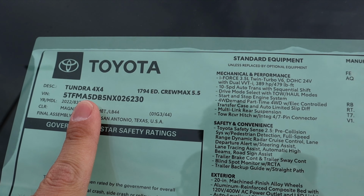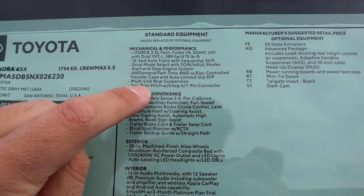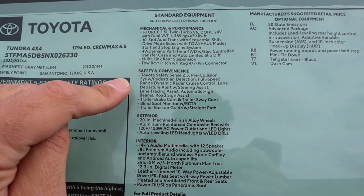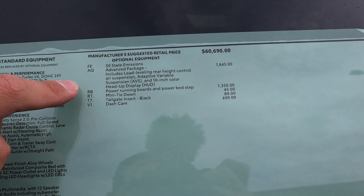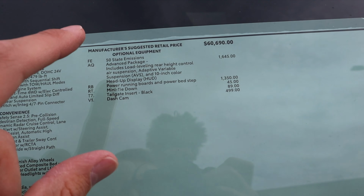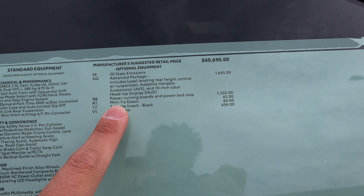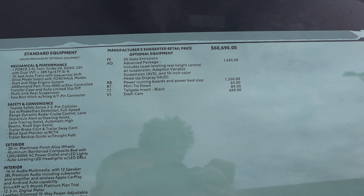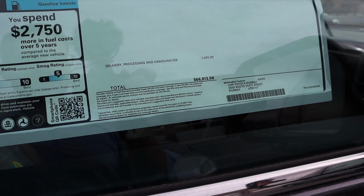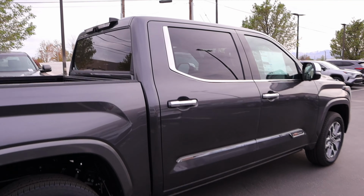So here's a window sticker for this 1794 edition. You guys can see the standard equipment and notice that the multi-link rear suspension is standard. And then you guys can see the rest of the equipment on this truck is standard. But also on optional equipment, we have the advanced package, which includes the load leveling rear height control air suspension, right? $1645 for that. You can see the rest of this stuff, including a dash cam. $66,013 the total MSRP.